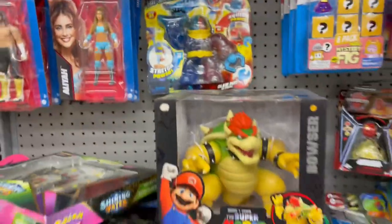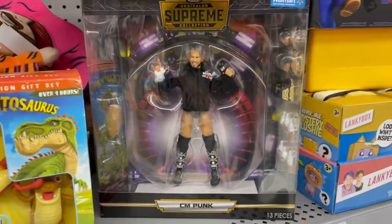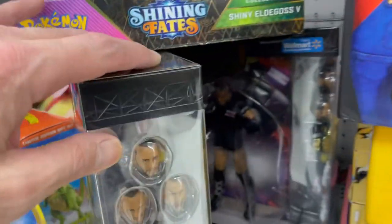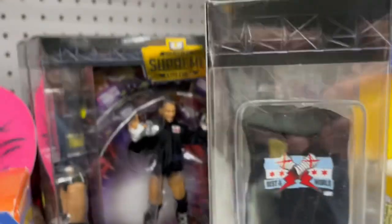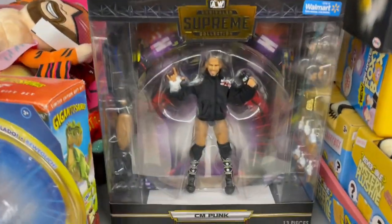Another one. Bowser. Okay, so we saw the Supreme, the Punk Supreme. This is a Walmart exclusive. Look at that. That's cool. That's a big box. He has a belt and different heads on the side. Different hands, too. That's kind of very cool. And then a different set of legs. That's a Walmart exclusive.